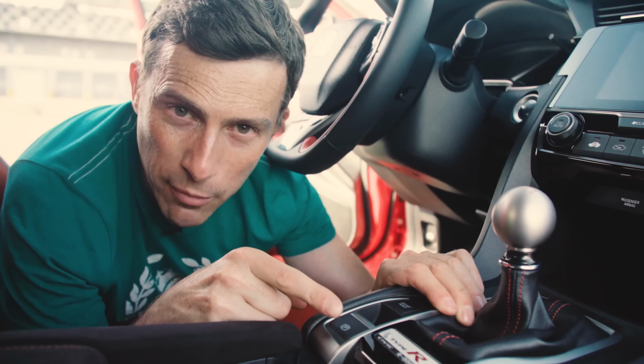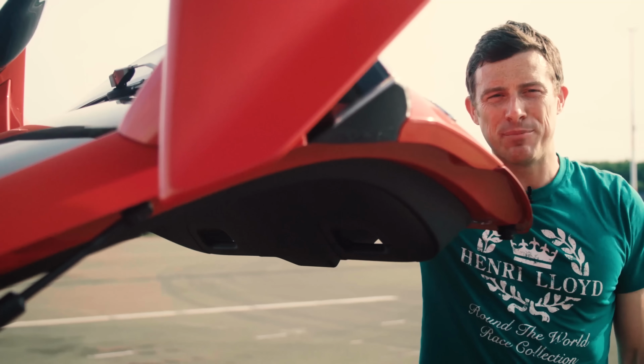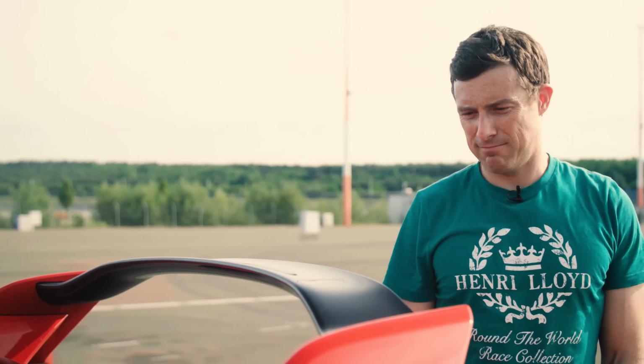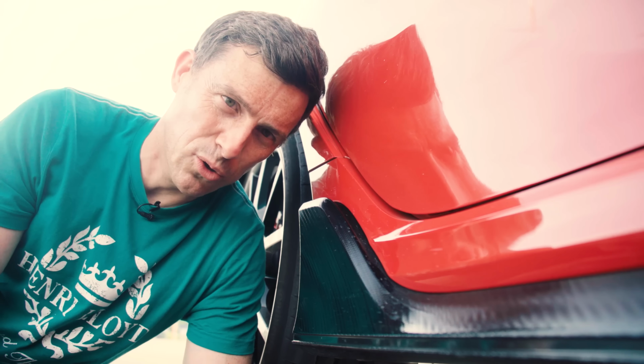While an automatic parking brake is great on a standard Civic, on a Type R you want a handbrake so you can do blooming handbrake turns. When you shut the boot, the spoiler does this. Look, it wobbles like it's flimsy, and it sort of annoys me. This carbon fibre effect plastic trim doesn't look very carbon fibre at all. In fact, it's more snakeskin.